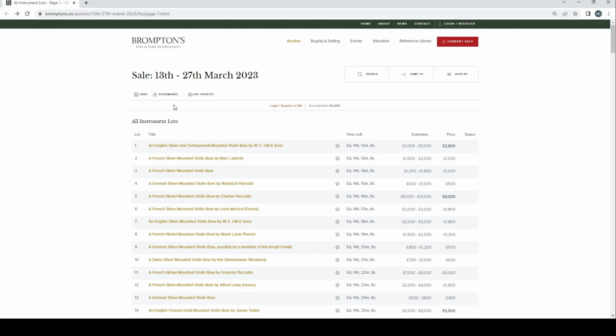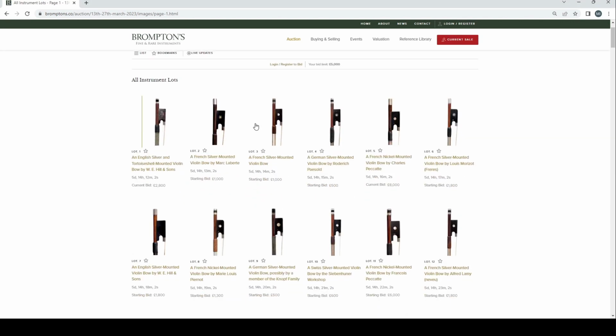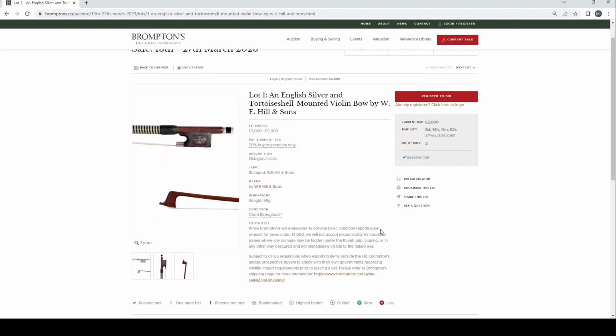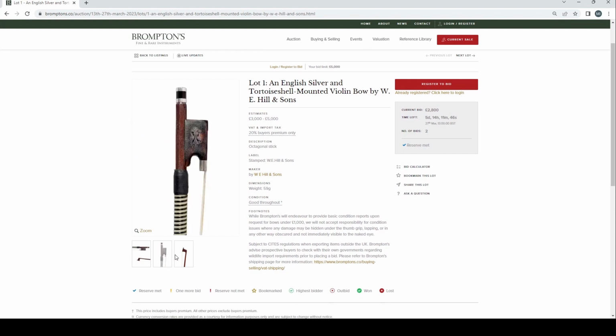So anyway, without further ado, let's crack on so that we're not doing a 10-hour video, although that can be enjoyable sometimes. So we're starting off with some bows here. We've got an English silver and tortoiseshell mounted violin bow by W.E. Hill and Son. 3 to 5 is the estimate. We're on 2.8 already. Bit of a CITES nod there.